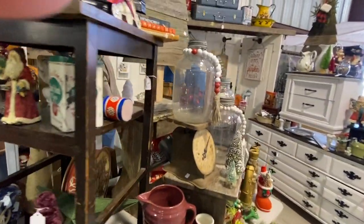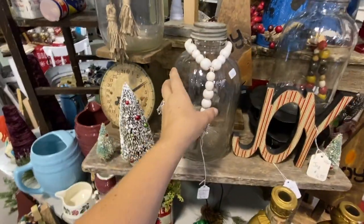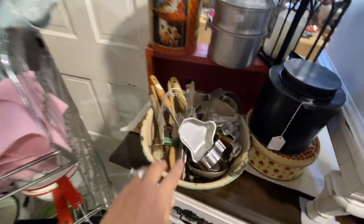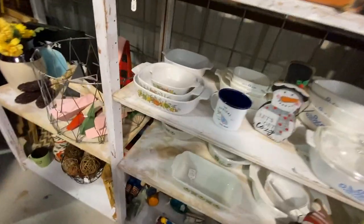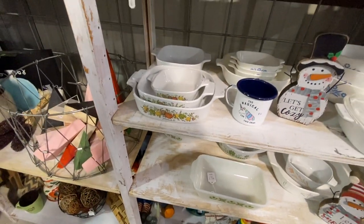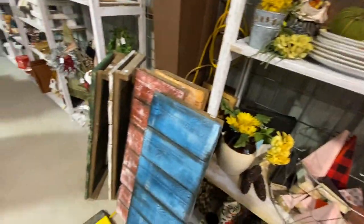Isn't that great? Oh my goodness, look at this old scale. That is so cute. I love it. And these old bottles. Old pots and pans. Your cookie cutters. This is great. We all know somebody or currently still have this pattern and this pattern and maybe even this pattern. Good old pointy wire. Harvest time. Oh, that's a pretty color.